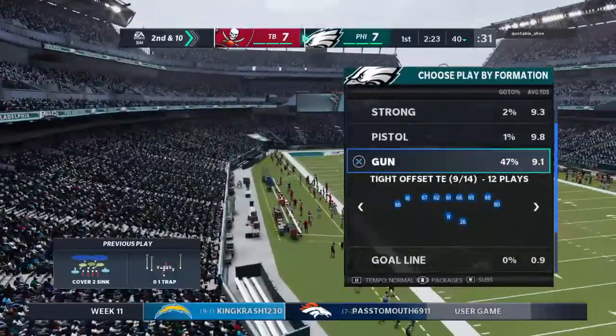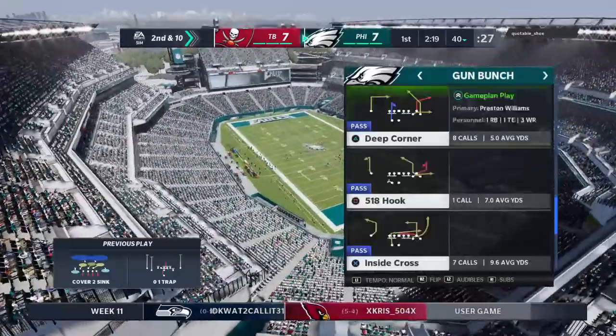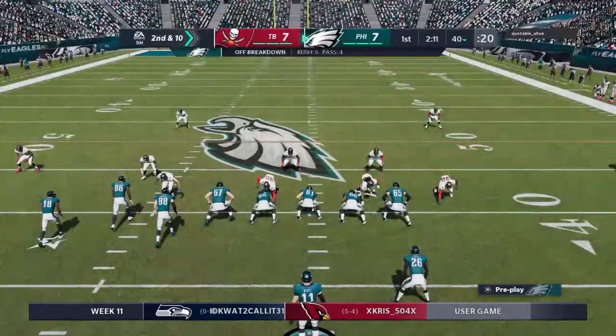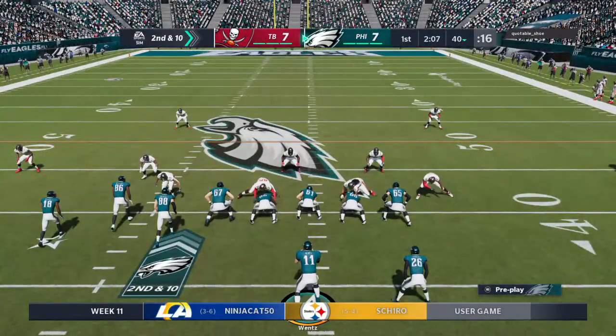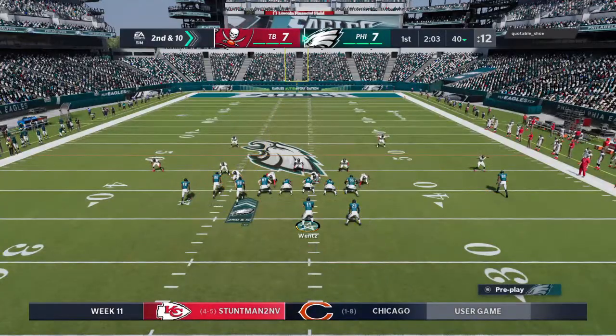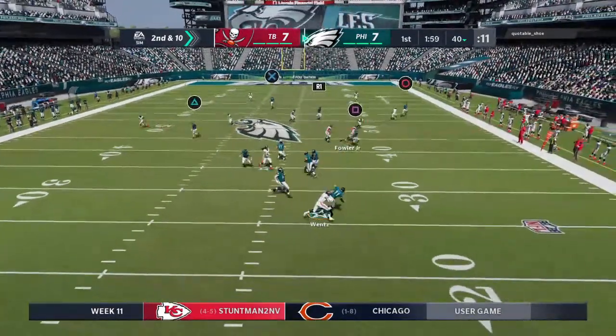Yeah, it was almost like the bullet train, wasn't it? I mean, just zoom. Quick, quick, quick. And what a terrific play, holding them to no gain. Officially nothing on that last run. They'll try again 2nd and 10. You can't block me. You can't block me. Grade 15. Grade 15. Shotgun now for Wentz.